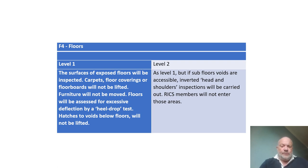And at level 2, as with level 1, but if subfloor voids are accessible, inverted head and shoulders inspections will be carried out. RICS members will not enter those areas.